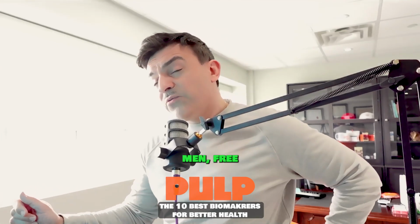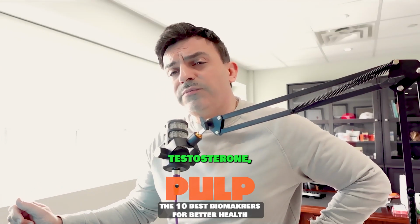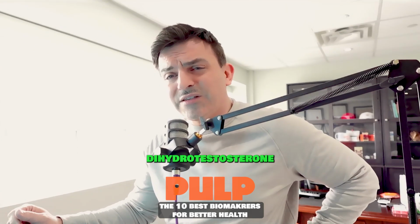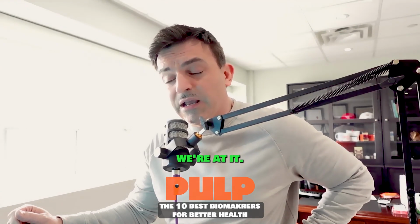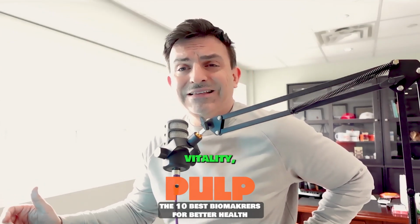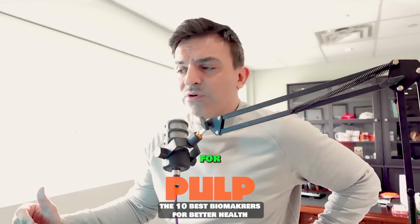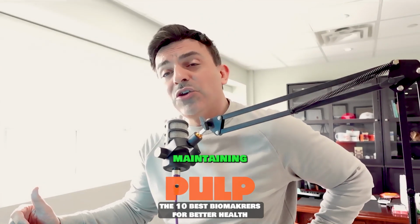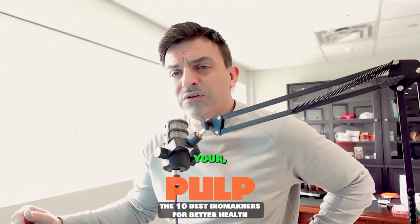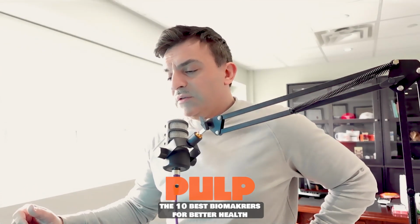And then for men, free and total testosterone. We might as well do both. We might as well do dihydrotestosterone and DHEA while we're at it. These are all good markers for vitality, potential for muscle development, and maintaining your muscle mass, which is really critical into your senior years.